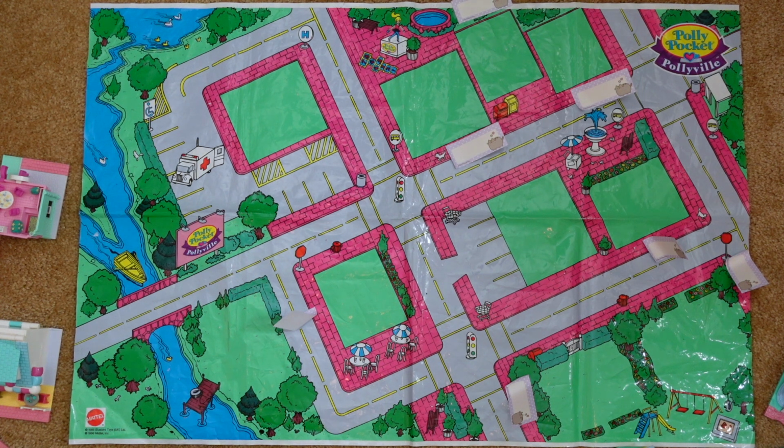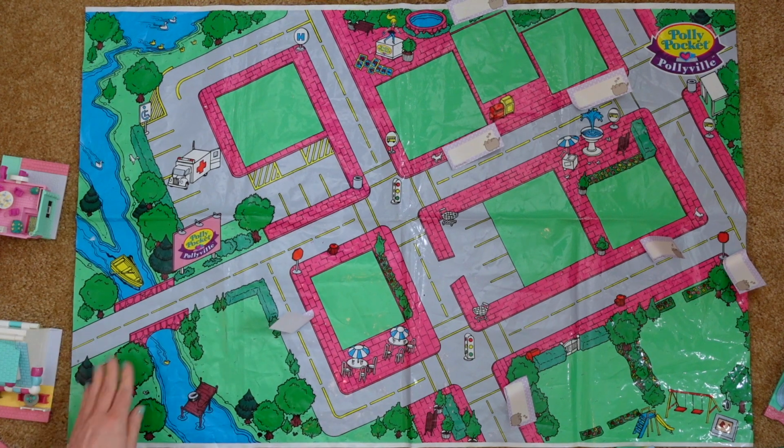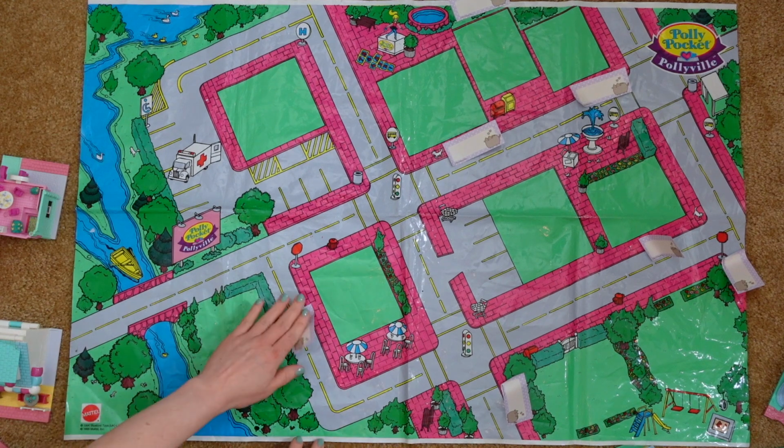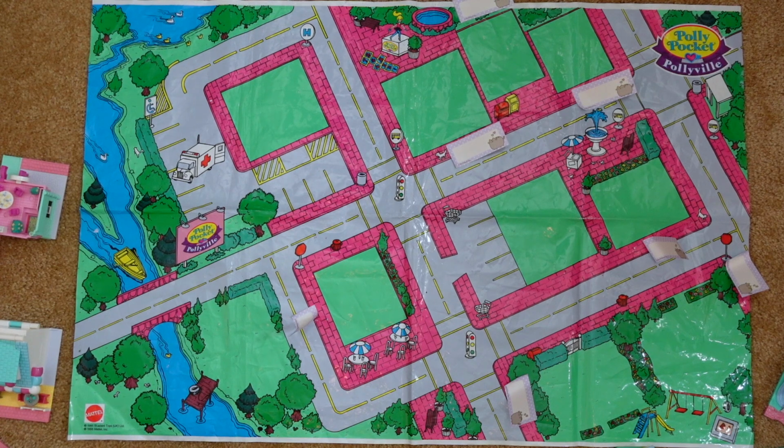Okay, so I have all around me basically all of my Pollyville sets except for 2. I do not have the Magical Mansion down here, and I do not have the Bouncy Castle because it's the only set I don't have, but I have everything else. So just to recap on this map, this is from 1996, so it's dated at the bottom, 1996. So I feel like that's a bit of a hint because in theory, everything should be 96 or prior, although, you know, you never really know.